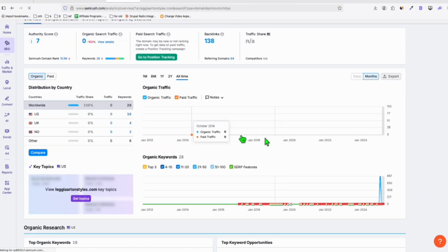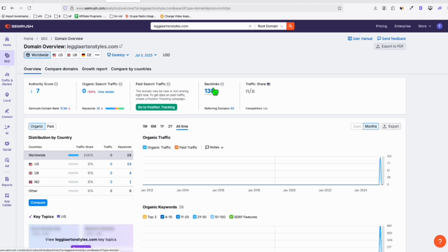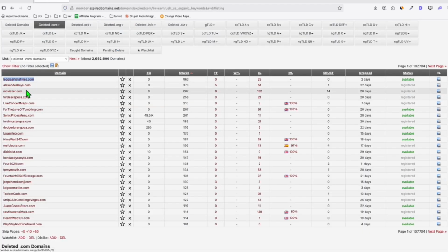So here we're going to check if these were ranking in the past. So you can see there's a big drop. So there could be some shady thing happening in this domain. So you can have another look. So let's browse the domain list here and come up with something related to your niche.